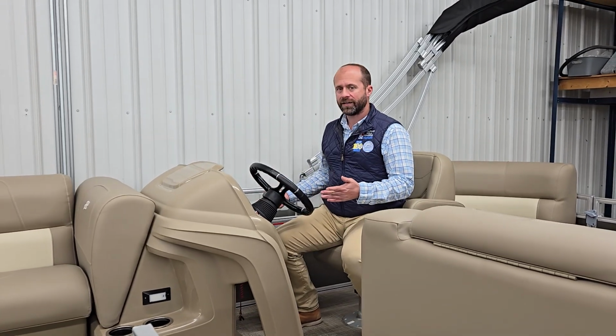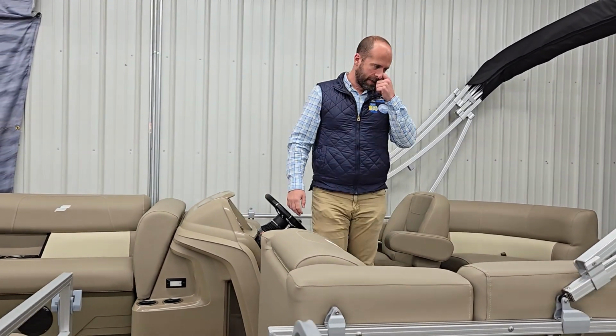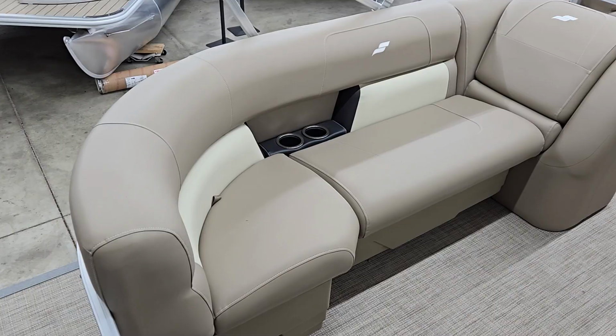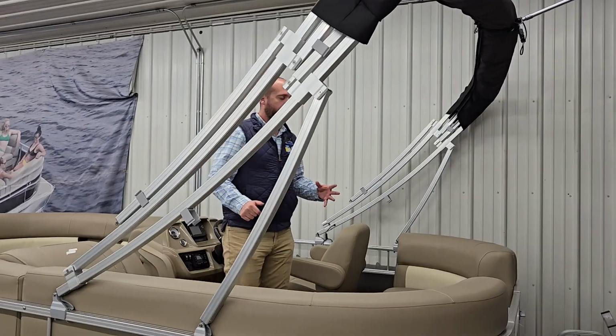This boat is paired with a Suzuki motor, and you can take up to a 70 horsepower Suzuki on this. So really nice features there. As we come back a little bit to the back here, we do see the bimini top. We see a nice lean back, so if you have someone who really enjoys reclining, great option there. And we have a ladder on the back also.